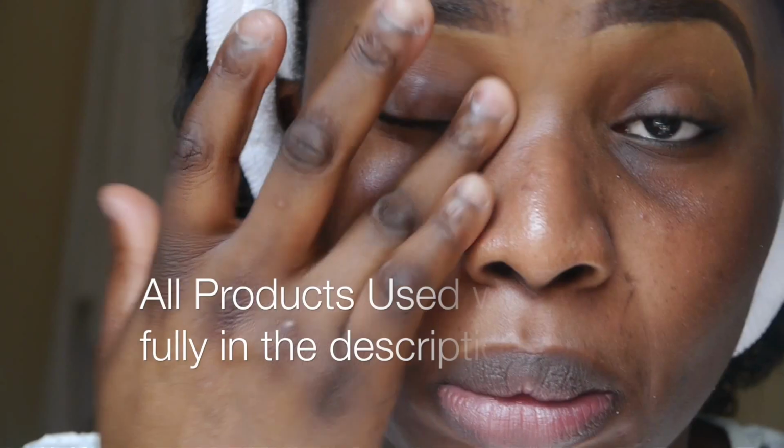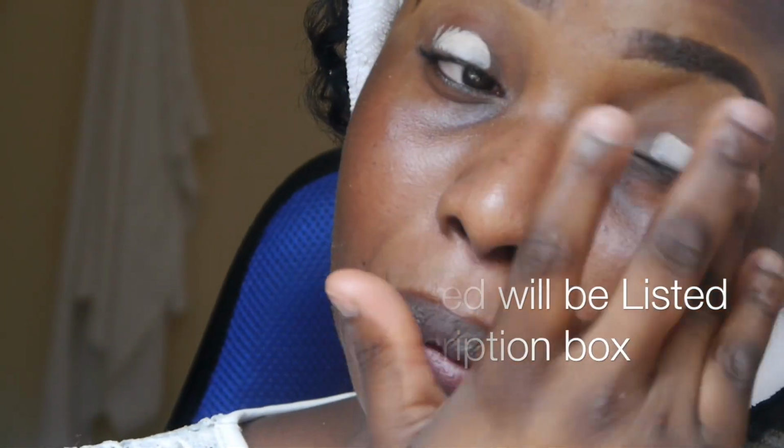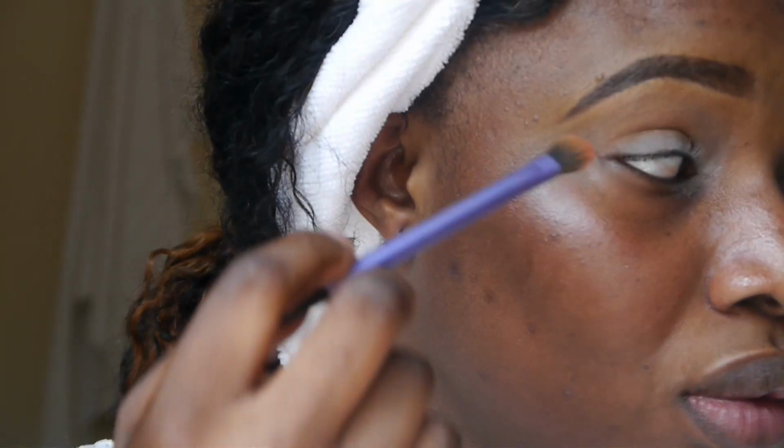Now the brows are all done, I'm going to go into the eyes. I'm going to use my Too Faced Shadow Insurance Primer all over my lids, and then follow up with my MAC Painterly Paint Pot, putting that all over my eyelids. Going into this eyeshadow quad from MAC, I'm going to use Red Brick and place that in my crease. This eyeshadow look is so simple.